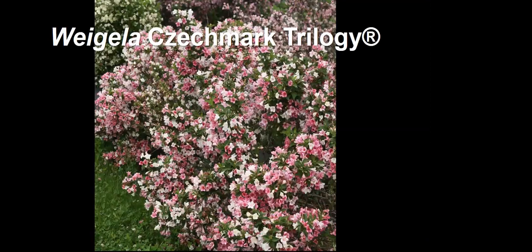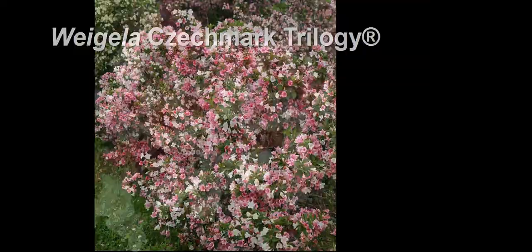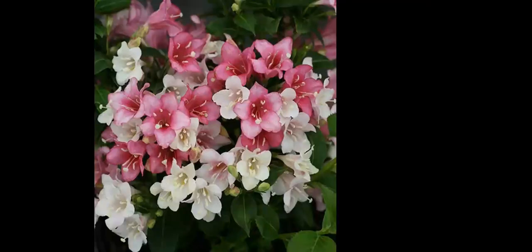In the Checkmark trilogy, look at the heavy flowering on these. These are literally out of Czechoslovakia, and what's neat is you see the newest flowers are the deepest pink, and they're aging to a very light pink. So you almost get 3 colors on this. There's a close-up of the blooms.